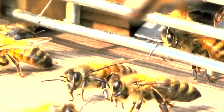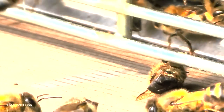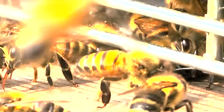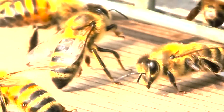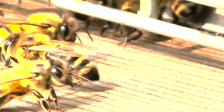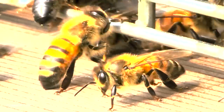And that's because you need to allow the queen to fly out and get mated and return. Now, I can already tell you in advance that the queen that is with this swarm is already mated. And we're going to see later on how we know that that happens. If you want to jump ahead, you can go all the way to the 16 or 17 minute mark and not miss those results.